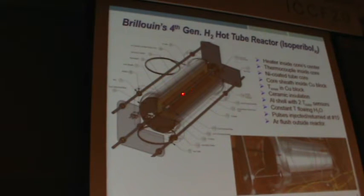There's one temperature sensor embedded down in the heater. There's another temperature sensor embedded in the copper block. That's the inner temperature sensor of a typical isoperibolic calorimeter. There are two temperature sensors embedded in the aluminum shell. That's held at constant temperature by the flowing water, and that's the outer temperature of the isoperibolic calculation. And then the pulses are introduced here.